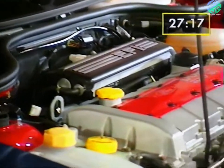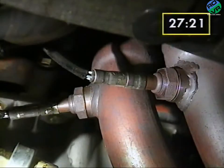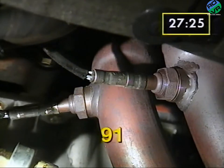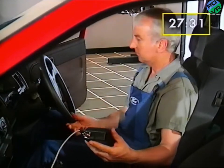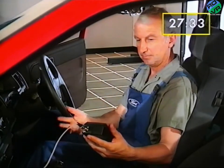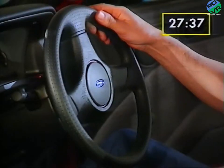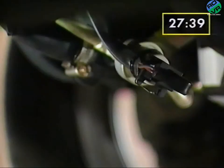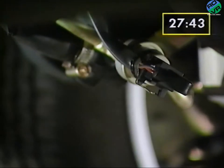One of these affects the two HEGO sensors. Should a code 91 be displayed, it means that the two plugs for the sensors have been connected the wrong way round. The other new code covers power steering. The test involves turning the front wheels to full lock at least twice. And then, should a code 78 appear, it indicates a fault.